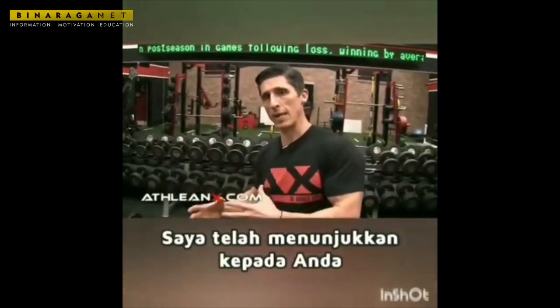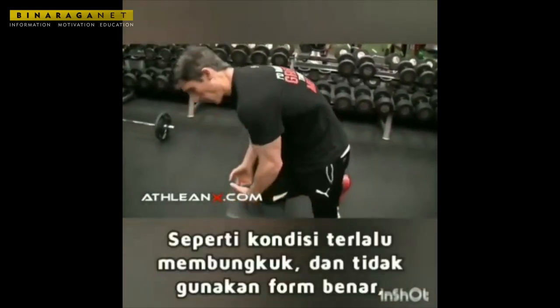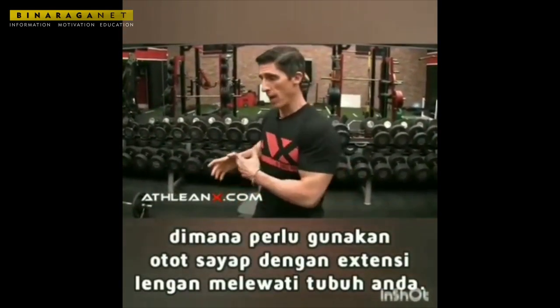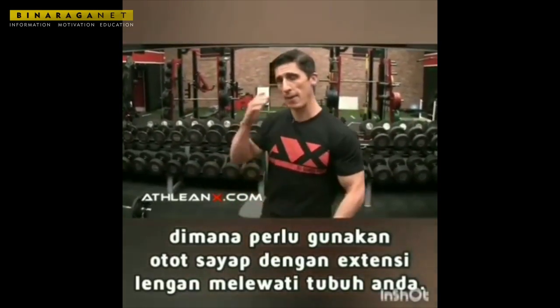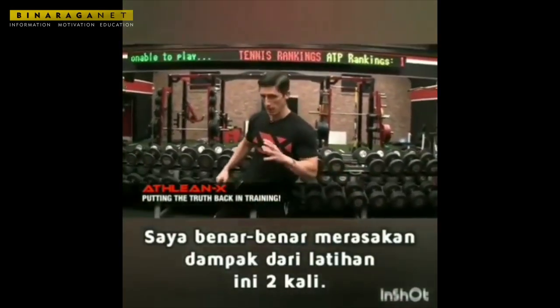I've shown you how to correct some of the other issues that come along with the one-arm dumbbell row in terms of the hunching of the back and not using proper form to actually use the lats to get the dumbbell up through and past into extension past your body. But here's the problem. Our own anatomy a lot of times betrays us and sets this up as the exercise that causes the problem. And I've actually felt the repercussions of this exercise twice.